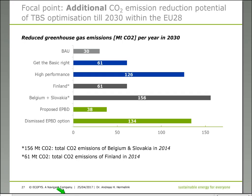And last but not least, because our context is the EPBD, it is interesting to see that the additional savings which are meant to be achieved with the proposed EPBD that was part of the winter package are only 38 megatons CO2 per year in 2030. So that is even less than what you could achieve by just implementing a Get the Basics Right package.